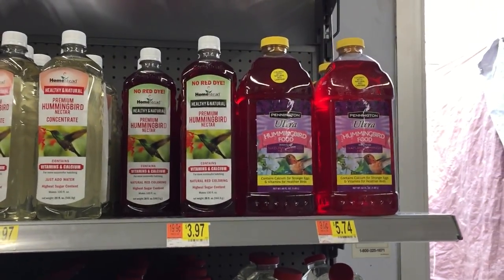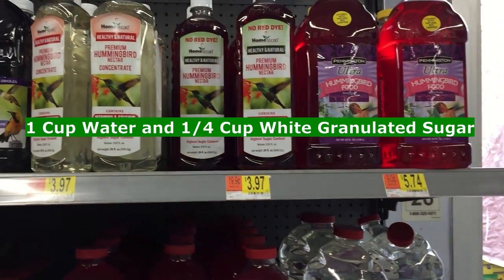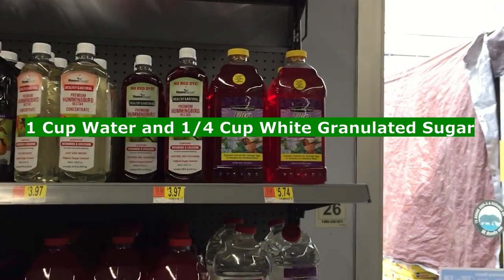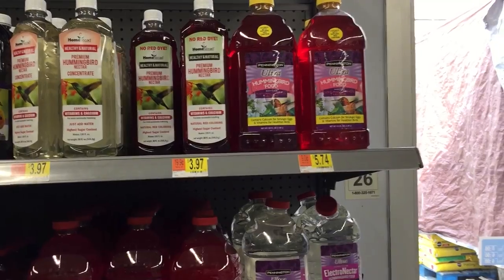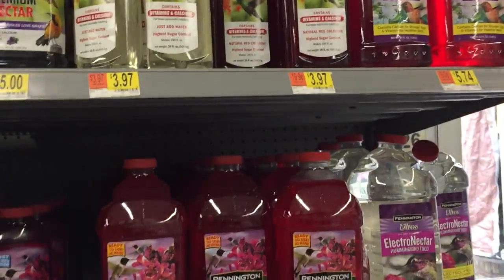I make my own, which is a quarter cup of sugar to one cup of water. That's all you need. But if you can't make your own, there are people that can't. They're living in a situation where they don't have the facility to make their own. Then, of course, buy what you want to buy. That is totally up to you.